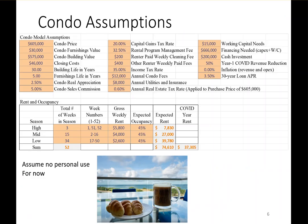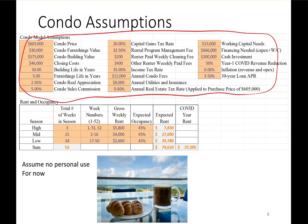So here are all our assumptions. Most of them we just mentioned up here. And also here's the breakdown of the revenues. Of the 52 weeks in a year, there are 3 weeks of high season. The condo rents for $5,800 per week, and we assume an occupancy rate of 45%.